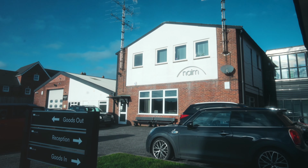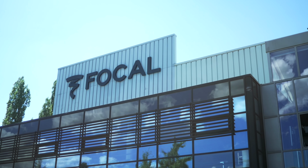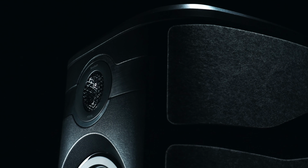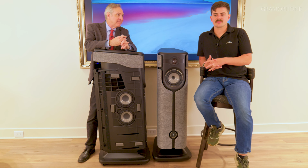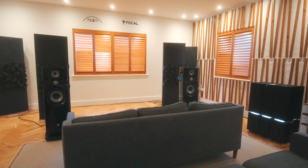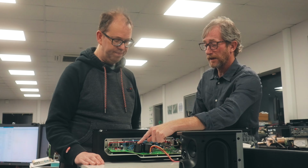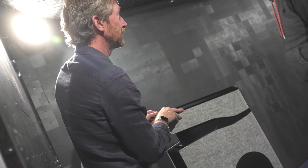So 13 years ago, Focal actually purchased Naim. This is the first product we've ever actually been able to collaborate and bring to market as a single unit. And what we realized as we started exploring active products is by having all the smarts in there and using things like active DSPs, by controlling both the amplification and the drivers in a single cabinet, the amplifier knows where your drivers are at all times.